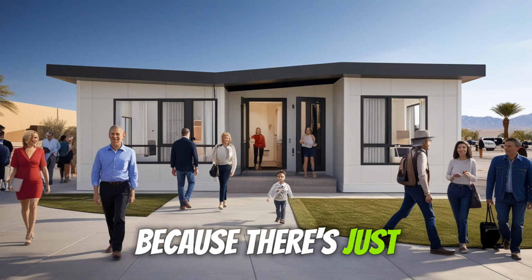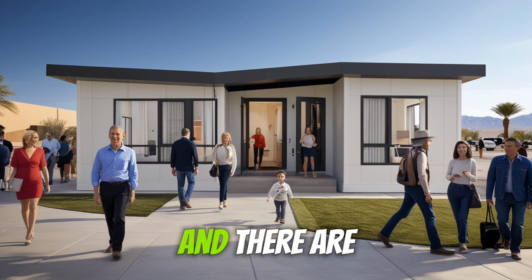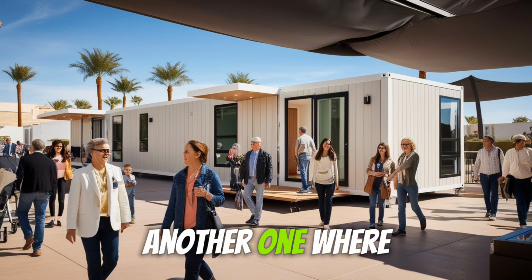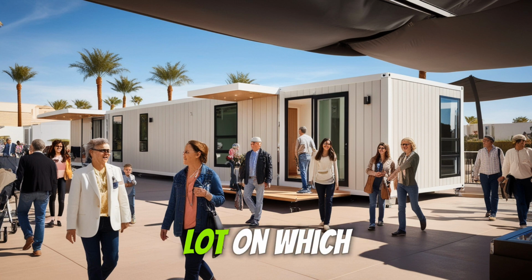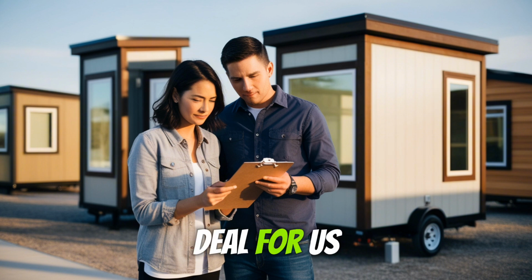Mainly because there's just too much uncertainty around when you can actually get one. You have to put your name on a list, and there are different types of lists. There's the general waitlist that doesn't need a deposit, and then there's another one where you put down a small deposit. But even with that, your wait time really depends a lot on which state you live in, and there's no real guarantee on how long it'll take. And that's kind of a big deal for us.